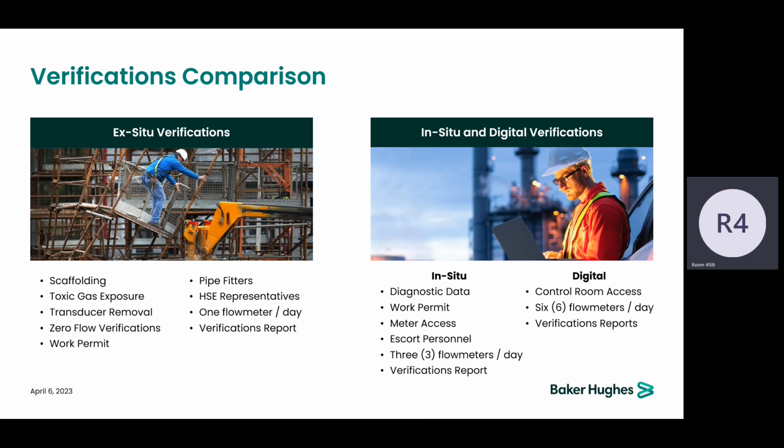So this is where we take out the transducers and put them to the zero flow box. And then again, like what I already mentioned about the work permit, pipe fitters, HSE requirements just to go out to the site. And typically we could provide our services and service these meters on one flow meter per day, all right? So it's a lot of things that are involved just to be able to provide some type of services.